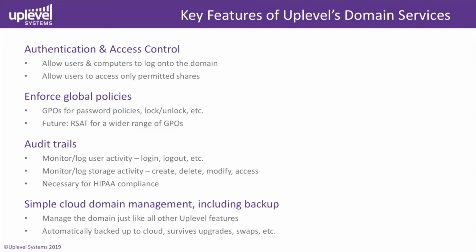Another key, really important feature is providing audit trails to monitor and log activity. So for example, for HIPAA compliance, you need to have things like monitoring who logged in, who logged out, activity on the storage, creation, deletion, modification, access to files, particularly files that contain patient health information. And all of these functions are necessary for HIPAA compliance and other compliance requirements as well. And of course, we need to continue the Uplevel tradition of very simple and straightforward cloud management.